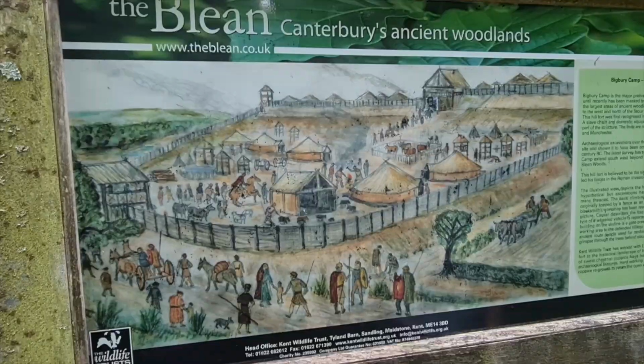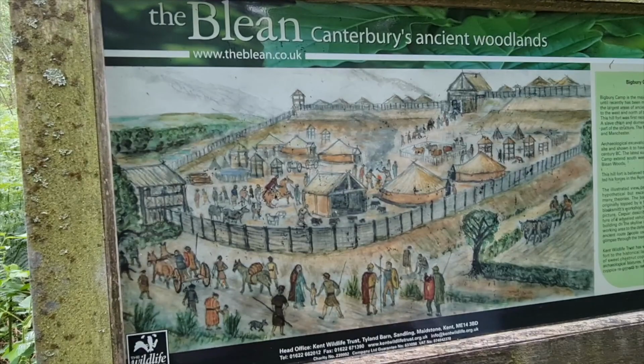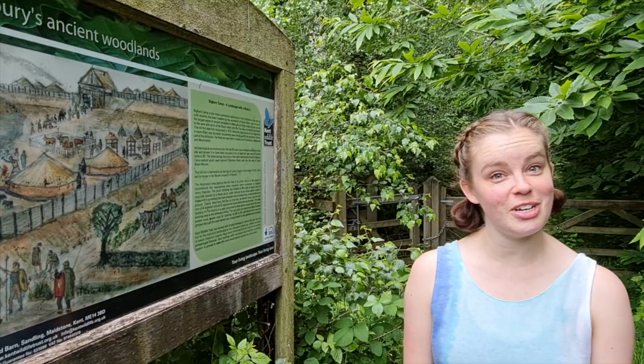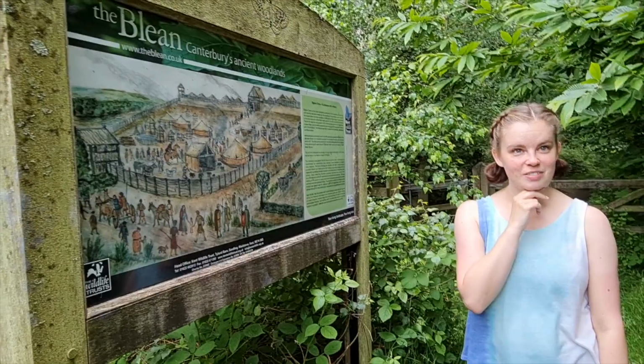Wow, you thought 1066 was old. English history is ridiculous. It is absolutely crazy. This poster here apparently shows a hill fort that's believed to be the site of Julius Caesar's first battle in 54 BC, when he led his forces to invade Britain at the time. This is what it would have looked like. 54 BC. We are potentially walking where Julius Caesar once walked. Yes, we are. Wow.